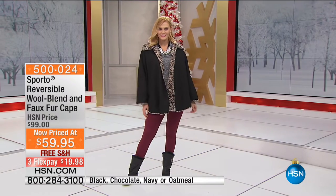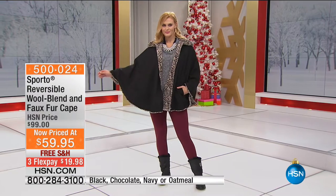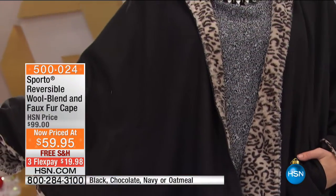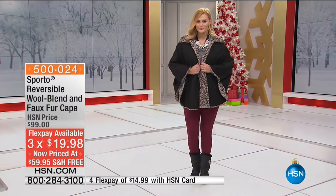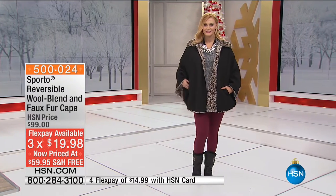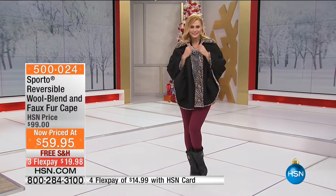Okay, the thing about a cape that I love is that it's so easy. We have black, chocolate, gray, navy, or the oatmeal, and you don't have to overthink this. It's 31.5 inches in length, and we have it in a size that pretty much is flexi. It's flexi sizing. That's right. This is really easy. Missy or women's. That's it. So it's great for gift giving. It makes it nice and easy.